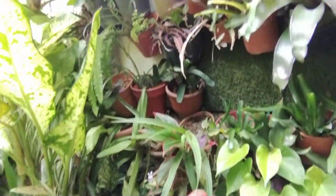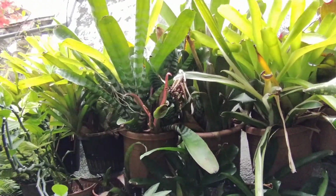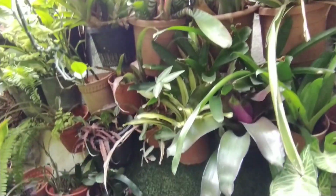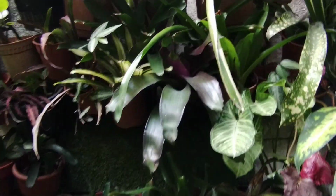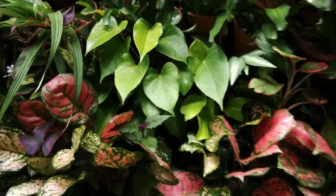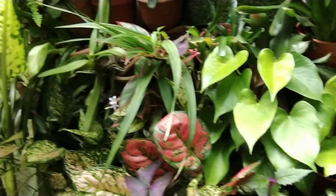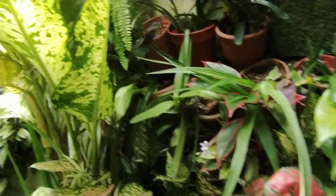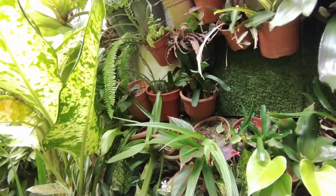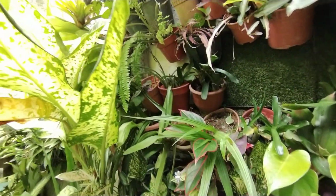It's quite windy now. It's about the evening time, somewhere about 4 o'clock. Above here I still have my collection of my bromeliads, and followed by the Aglaonema species, and this is my Anthurium, which I'm still waiting for it to do. A little bit of the orchids from my past collection, which I've not done anything about because I find that they tend to die easily, and I've just left it as this.